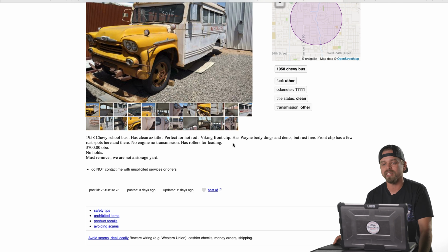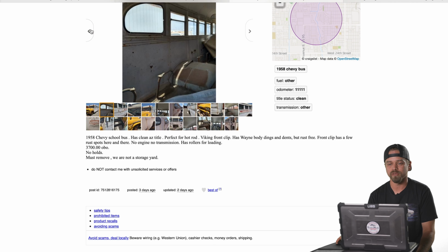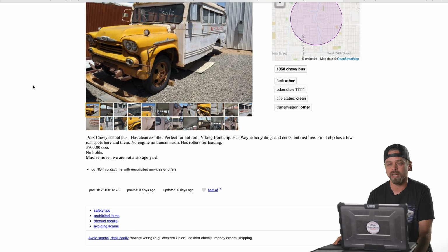Viking front clip. So Viking was like the big truck version of the Chevys in the 50s. Sometimes they had a shorter front end. The wheel openings in the front are always much bigger. On the Vikings, I think the fenders are actually wider. So if you're doing something off-road, you have a little more room to tuck a big tire in there.